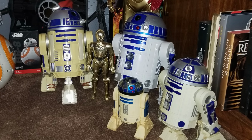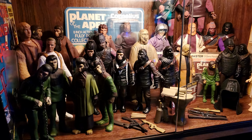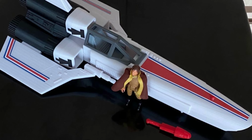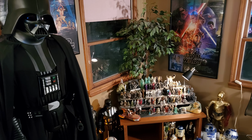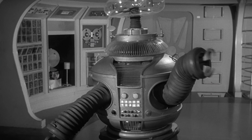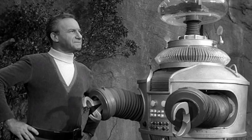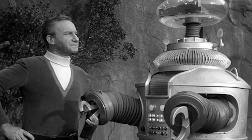My current collection is basically all the things I loved as a kid: Puffin' Stuff, Planet of the Apes, Lost in Space, Halloween, Battlestar Galactica, Star Trek, and of course, Star Wars. As I've mentioned before, I wasn't a first-generation Lost in Space fan. That was my older brothers. But I did fall in love with the series during the syndicated reruns in the mid-late 1970s.